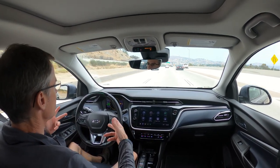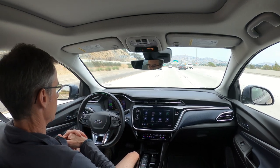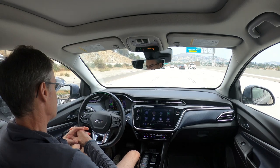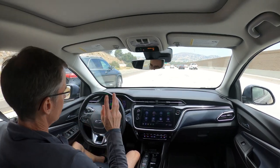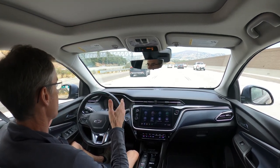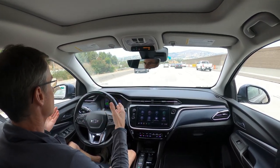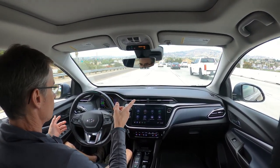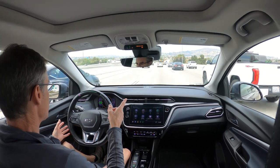So now it's speeding up because that car's moved out of the way. We're up to the 71 mile an hour limit that we'd chosen. We've got cars on our left passing. There's a lot of cars here. I want to test it where there's a lot of traffic to see how well it works. And then I'm going to do a lane change maneuver, and I'll show you what it does at that point. So we've got to watch out for cars that merge over.